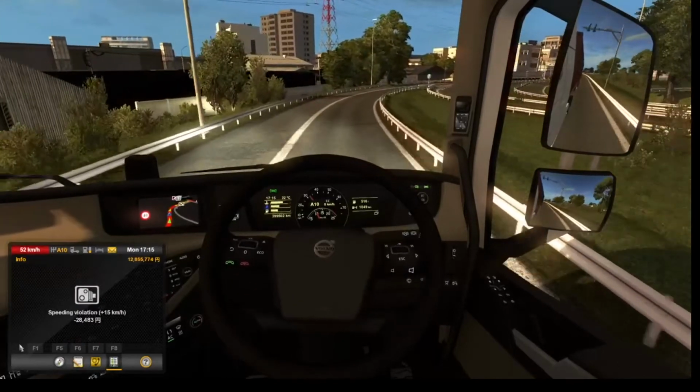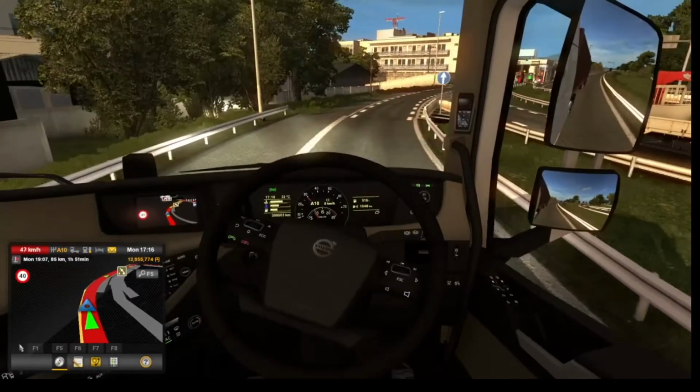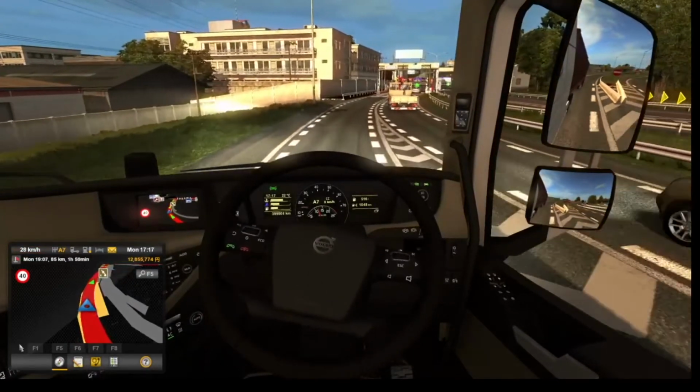Oh, you got me for speeding again. What was I? 11 miles over. Yeah, that's fair. I was thinking, well, they get me for 2 k's over.